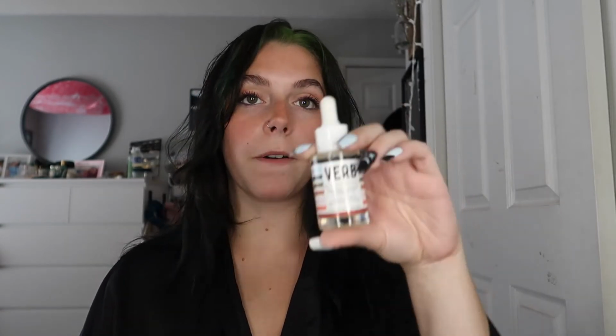And I can use this on dry hair as well. I just kind of pop it in when I need it. Now I'm also going to go in on my ends with some Verb oil. This is the Moringa and Jojoba treatment oil.